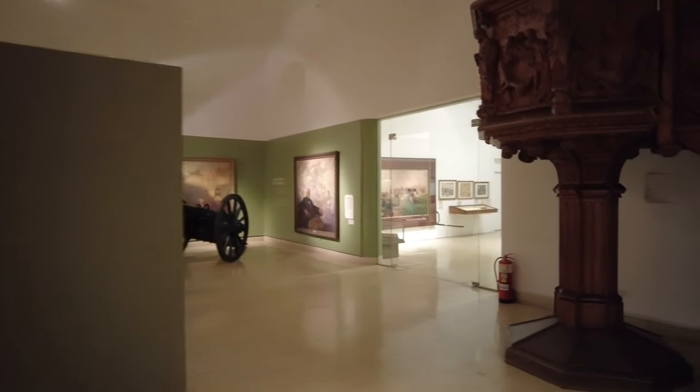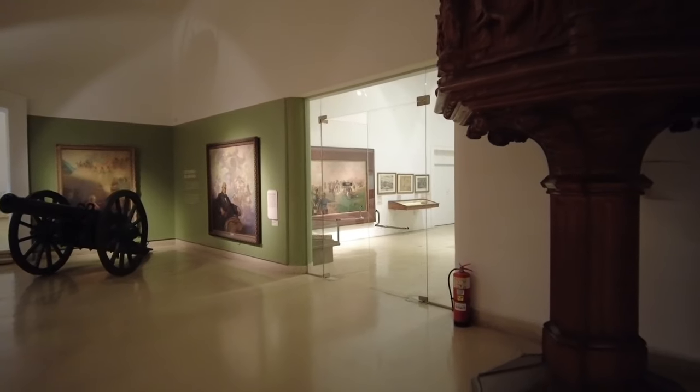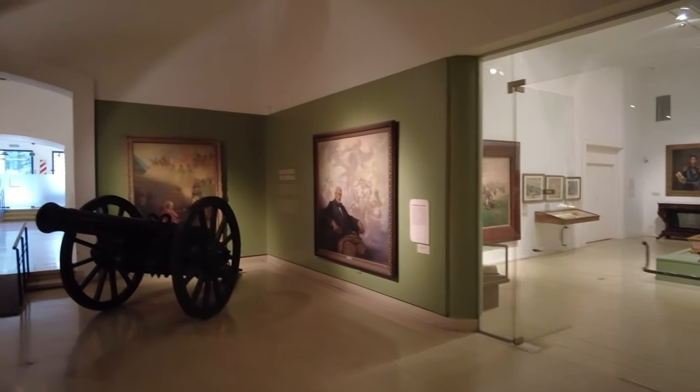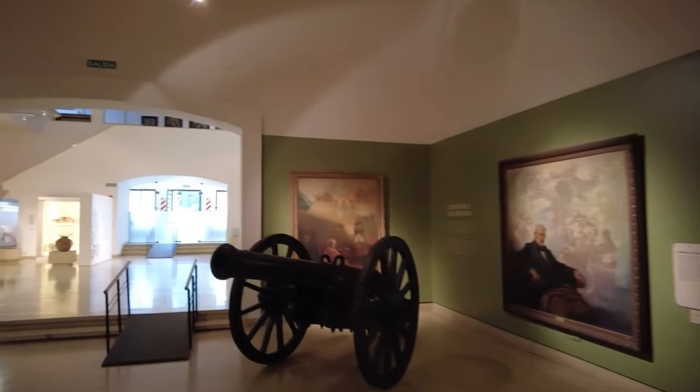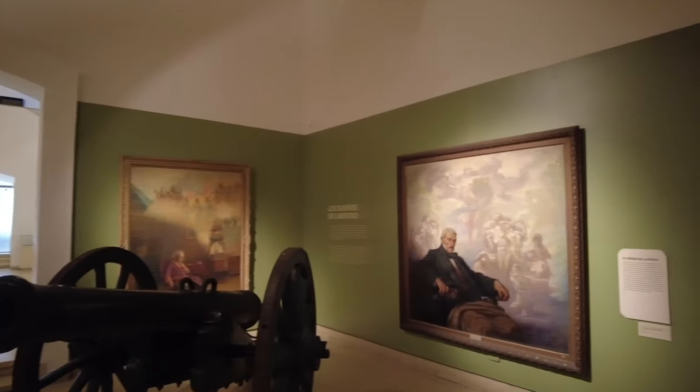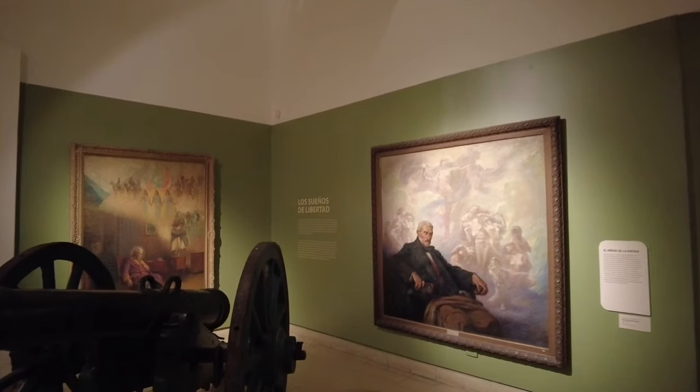Basically what happened was the British invaded Buenos Aires in the early 1800s. And he just retreated from Buenos Aires to Cordoba, where he had a house, and we went and visited his house. But in Buenos Aires, he's vilified. They hate the guy. But in Cordoba, they love him. There's streets named after him, and you can go visit his house.